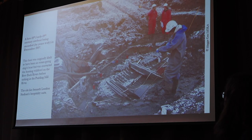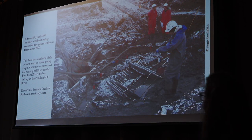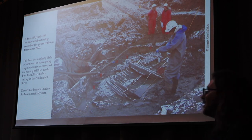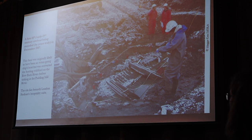Another exciting site, and here I am again, yours truly, in a rather cold shot in December 2007. This is a late 18th century or early 19th century rowboat, which is now under the West Ham Football Club's hospitality suite, in a disused part of the Pudding Mill River, which itself was filled in for the construction of the park. So these are all the sexy archaeology, if you like, or at least the big star finds. This is actually on the cover of the book, and it's the one you'll see most often, I suppose.